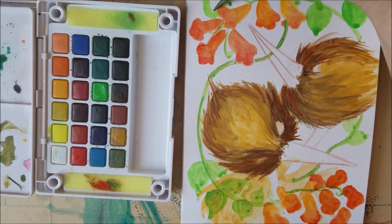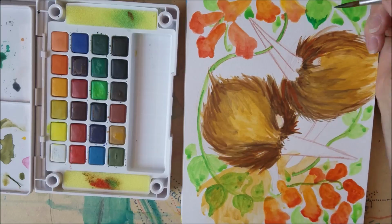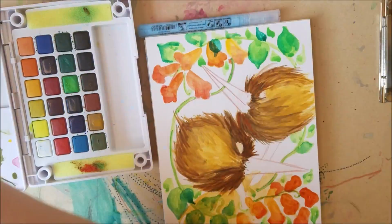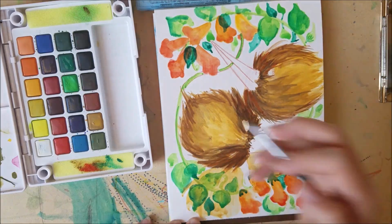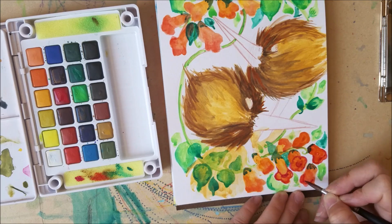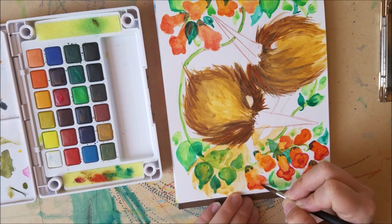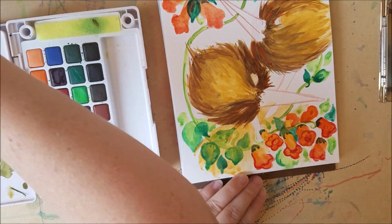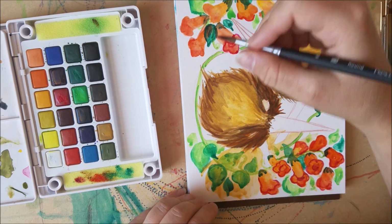So to the painting, I am painting this with a Koi watercolor palette. It's a little travel palette. They're really good for starting out watercoloring, and the case is so great and so compact, and you get a lot of watercolors for the size, which I think is great. So I highly recommend the Koi watercolor palette.